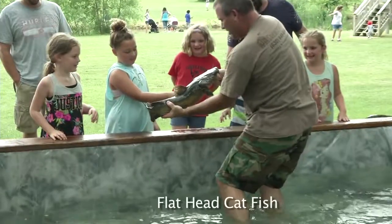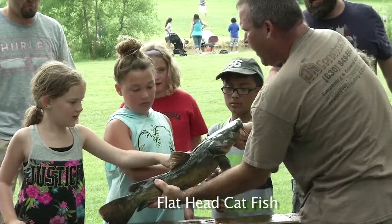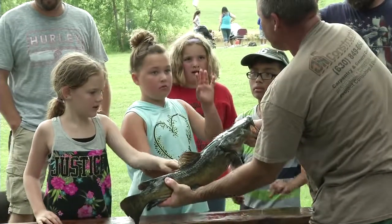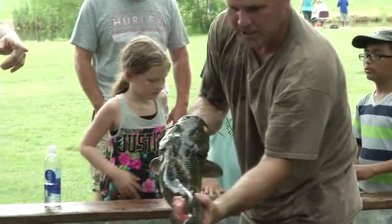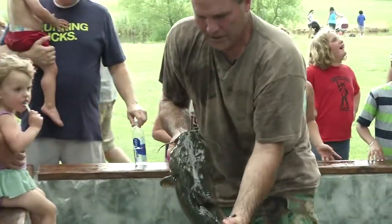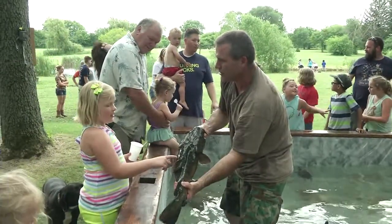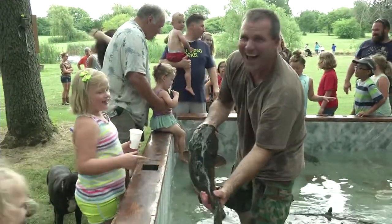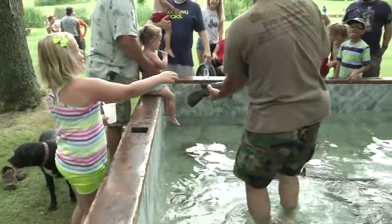Here you go. Now, this is a flathead catfish, and I caught him down by the river, right by the dam. Who knows the Yorkville Dam? That's where he got caught. Okay, you want to check him out? This guy's name is old Mr. Whiskers. You say that, Mr. Whiskers? You don't like him? Okay, we put him back in?